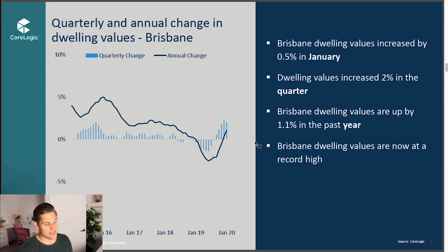Brisbane dwelling values increased by 0.5% in January. Dwelling values increased 2% in the quarter, so not as strong a growth as Melbourne and Sydney. Brisbane dwelling values are up 1.1% in the past year, so it's only just starting to grow up a little bit. Brisbane dwelling values are now at a record high. So they're at the record high, which is pretty significant for Brisbane. Ever? It's very interesting. I'm actually going to research into that because it's interesting for Brisbane. But we'll see what happens there.